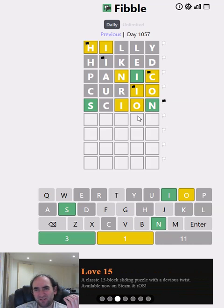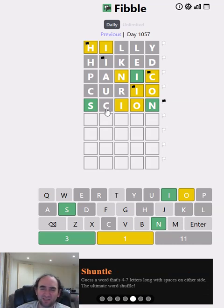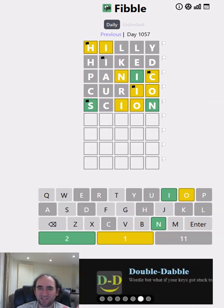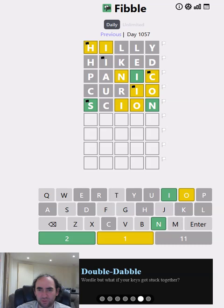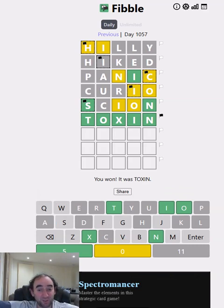So it's either an ON ending, sorry, an IN ending, in which case the S is lying, or the S is telling the truth and the N is lying, in which case the N would have to be 2nd. I don't think that's going to work. I think the S has to be lying. So presumably it's something like toxin. That's definitely plausible. And it's so plausible, it's correct.